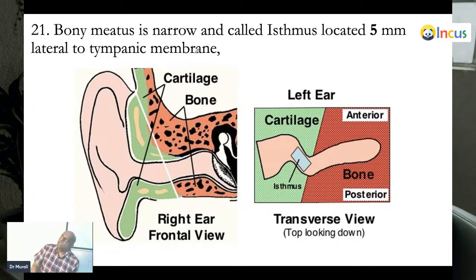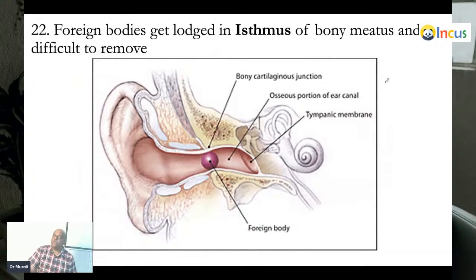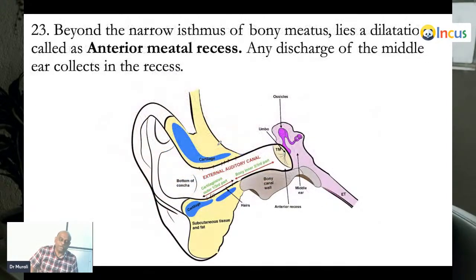So, doctor, the bony meatus is narrow, right? So typically cartilage and bone meet at one point, which is called the isthmus. And how far is this isthmus away from the tympanic membrane? Typically, it is about 5 millimeters away from the tympanic membrane, is what you need to remember. Now, why do you need to remember this isthmus? Isthmus anywhere is a narrow part. So any foreign body which gets lodged in the isthmus in the bony meatus is very difficult to remove. That is 5 millimeters lateral to the tympanic membrane. Okay, so that's what you need to remember.